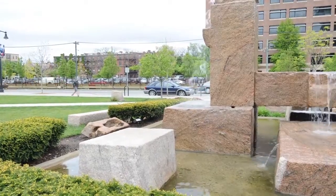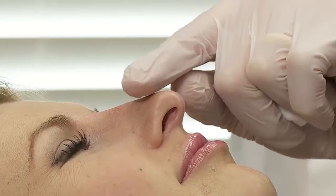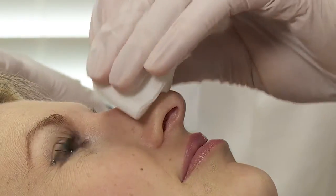Now that we've seen Laurie's procedure, let's find out how Dr. Thompson can do a non-surgical rhinoplasty on Chantel. My name is Chantel, and I will be getting an injectable into my nose. It's like a non-surgical rhinoplasty.